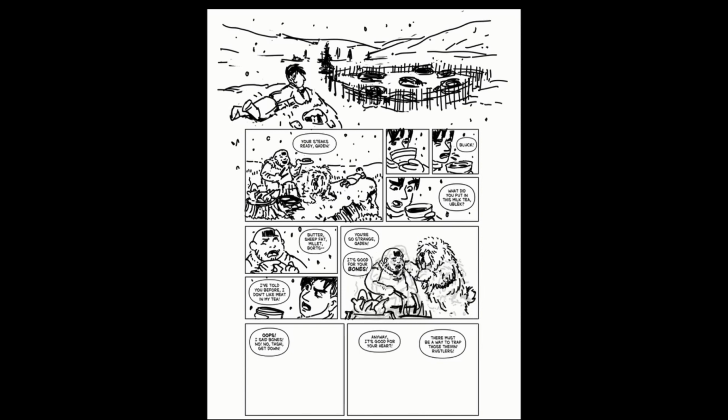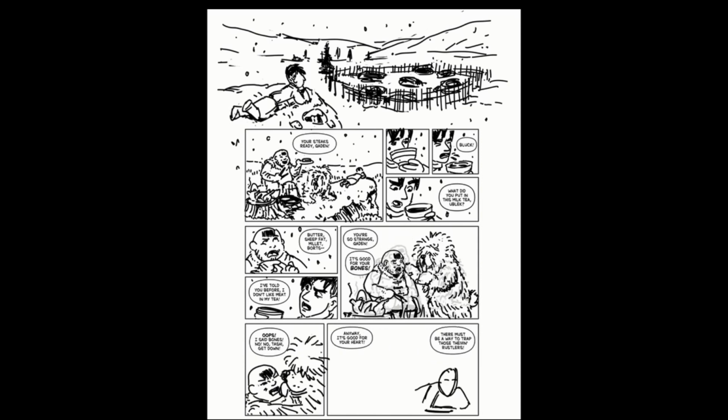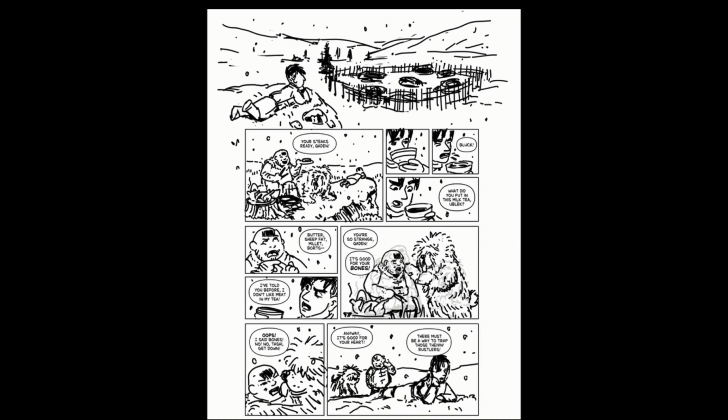So after I split the script up like that, I start putting them into the pages and putting them into bubbles and start the drafting process. And I have a lot to say about that process, but I'll save it for later.